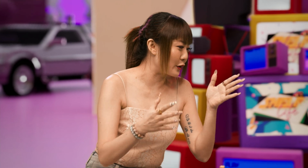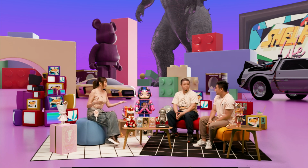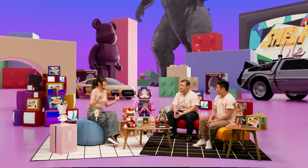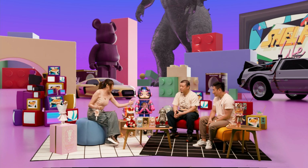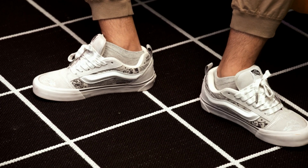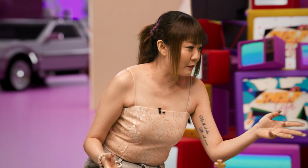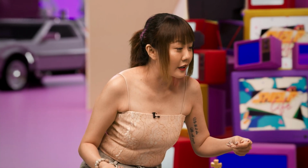Okay, so I see that you guys came all dressed up in Hirono. Yes. And Kevin's got one very nice print of Hirono. You've got one, which is your bag. That's right. Hopefully I'll be able to show it in a bit. Yeah. And your shoes as well. Yes. That is crazy. So these are all in collaboration with Vans, right? Yes. And I am assuming that these are all limited edition as well.